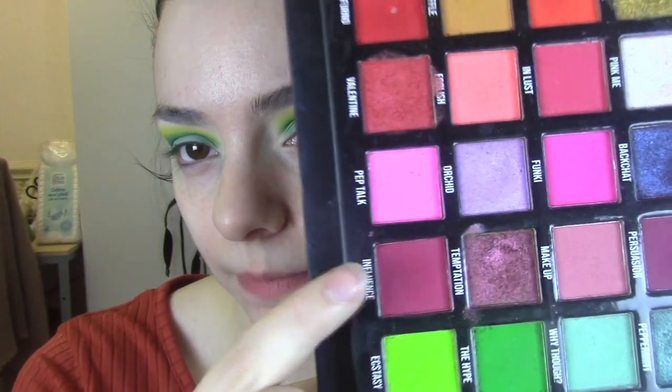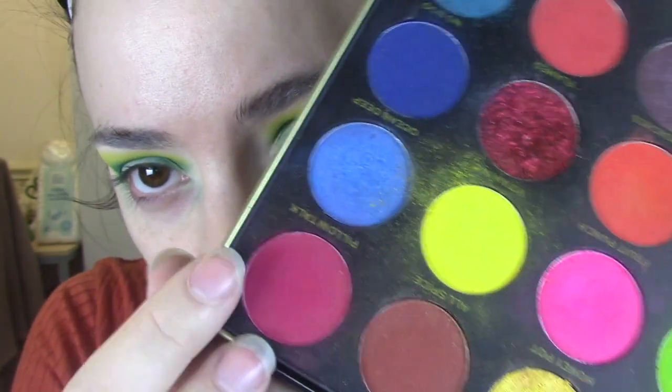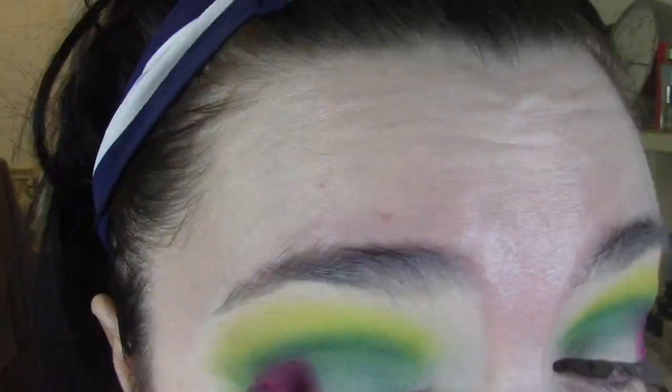Now I'm going to use the shade Influence, which is a sort of reddy pinky colour in the Be Perfect palette, and I think I'm going to put this in the outer third. I'm going to use Pillow Talk in the Patricia Bright palette. Alright, I think I'm going to cut the crease now, because I don't really know what to do from this point. I just feel like I'm spending so much time trying to find shades that are dupes for each other that I'm not really thinking very much about how the eyeshadow actually is going to work out.